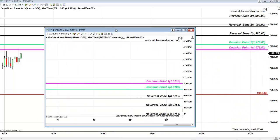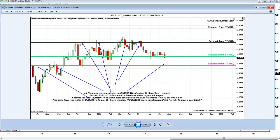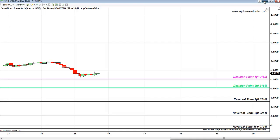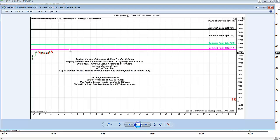Exact same thing as Euro doing to the downside on monthly. Short from reversal zone at 3,800. All the same formula. Remember what happened on Euro. And remember what happened on Apple. Where is Apple now? Did you know to exit when Apple came to reverse this level on weekly, the end of the minor trend? Posted on social media forever.